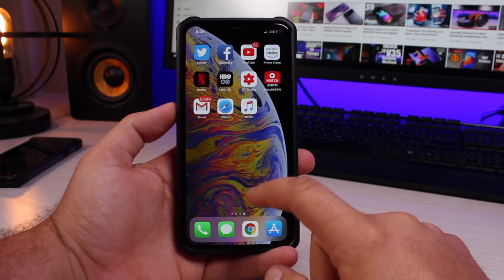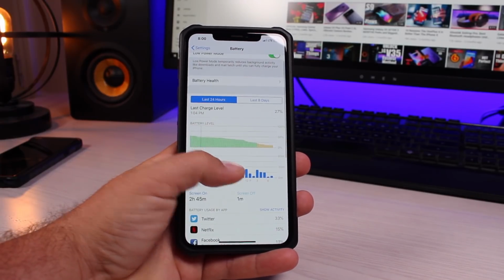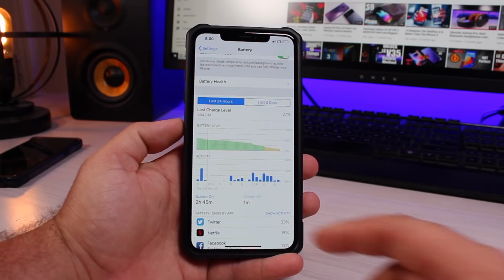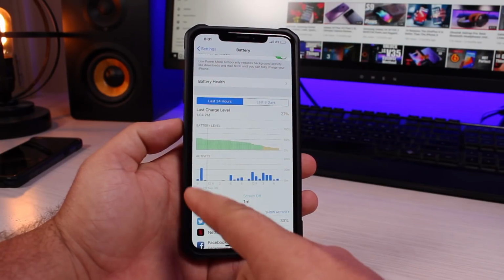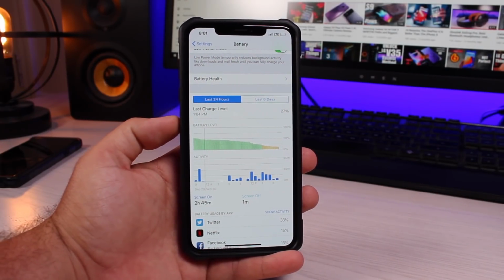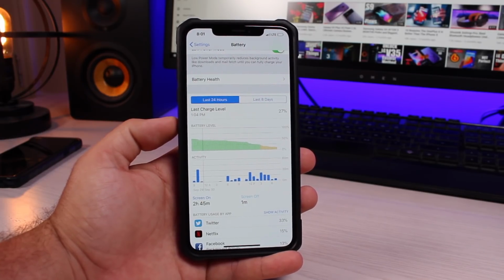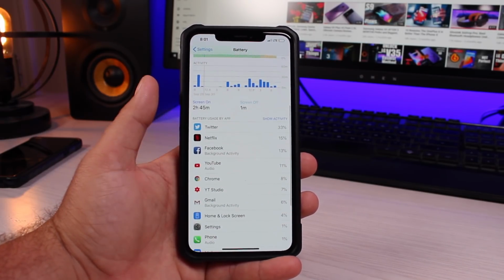So we'll go into our settings real quick. All right, and so here it shows about 3 hours of screen on time, but that's just for the past day or so. This has been off the charge for roughly 40 hours. So it's kind of insane that we've gotten probably 40 hours of use.